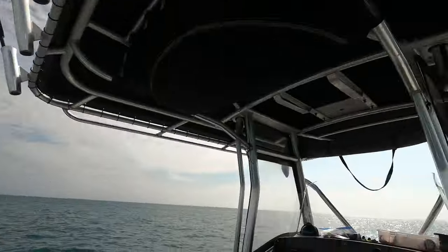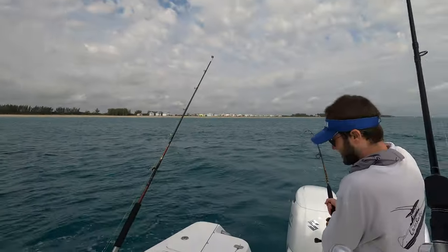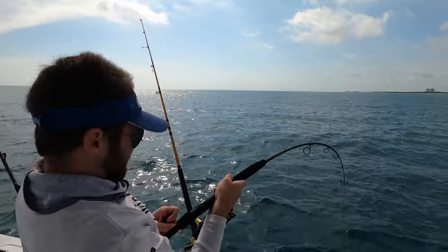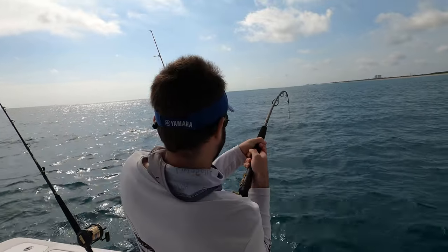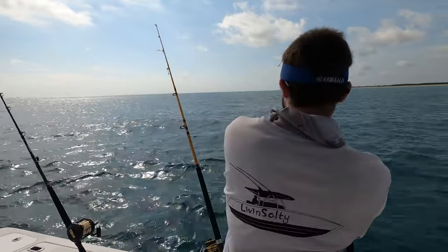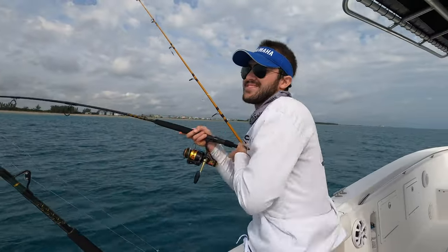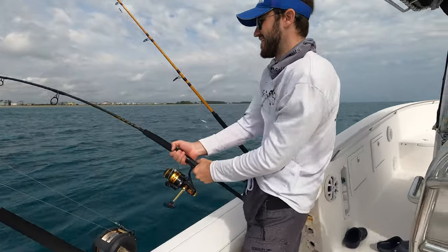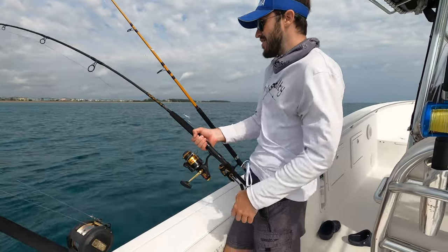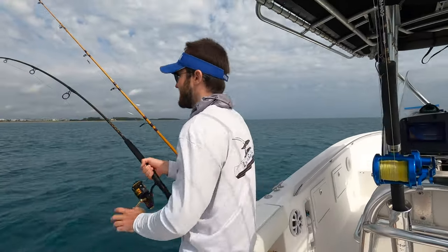Are we going away from the fish right now? Yeah, kind of. That doesn't really help. That's a pretty heavy setup. That's a pretty big jack. No. That's not like that setup. Getting absolutely whooped by this jack right now. Whew. Probably almost 10 minutes now on this fish. 10 minute bite? Yeah.